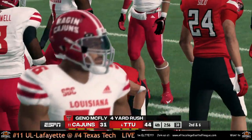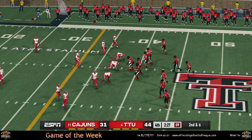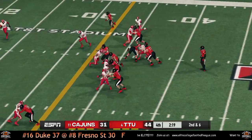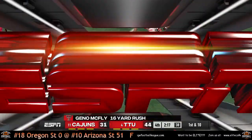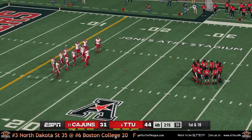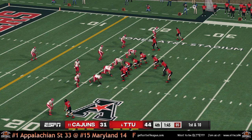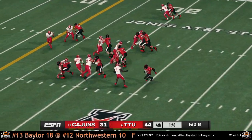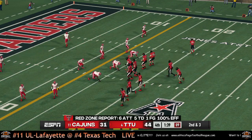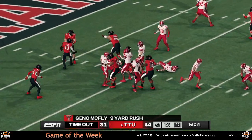Nice run, and he's brought down. Second and 6 coming up here. Ball on the 39-yard line. He's at the 30, gains his way to the 23-yard line. Run there. The Raging Cajuns will use their first timeout of the half. They need about 3 yards to get the first here on second down. They'll bring him down at about the 7-yard line.